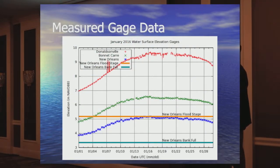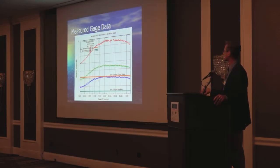So this blue is what was actually being measured there. On New Year's Day, they're already above the bank full. This orange line here is the New Orleans flood stage. They started opening the spillway on the 7th. I think they finished it by the 14th. And they just stayed under the flood stage. We were able to simulate that. They got about 50 centimeters of drop down in that gauge from opening the spillway further upstream, and we got that same amount of drop down in the model.